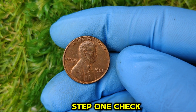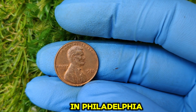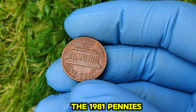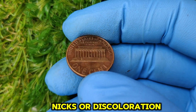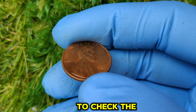Step 1. Check for a no mint mark. If your penny has no mint mark below the date, it was minted in Philadelphia. This is a standard feature for the 1981 pennies. Step 2. Inspect the condition. Look for a coin that appears nearly perfect, free from scratches, nicks, or discoloration. Use a magnifying glass or loupe to check the details.